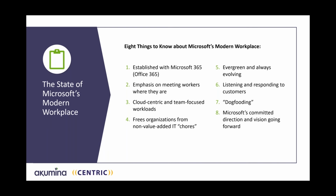Sure, be happy to. So Microsoft's modern workplace was really established and took shape with Microsoft 365, formerly known as Office 365. Microsoft likes to play the name change game, and many of us just try to stay up to date and current so that we're in agreement on what we're actually talking about. Office 365, Microsoft 365 is Microsoft's best attempt at implementation of a modern workplace right now.